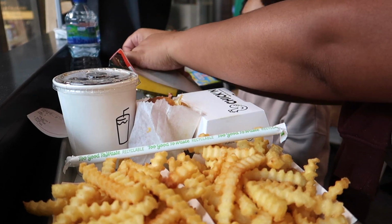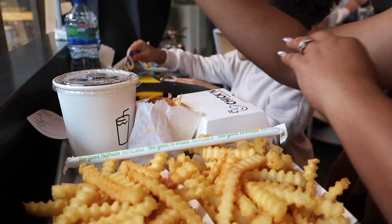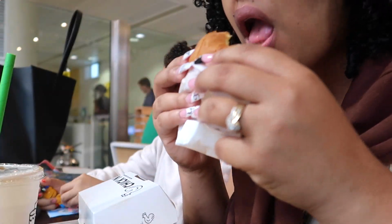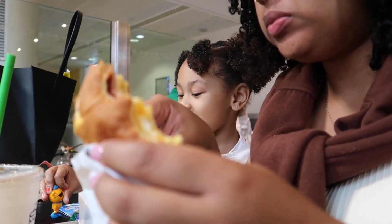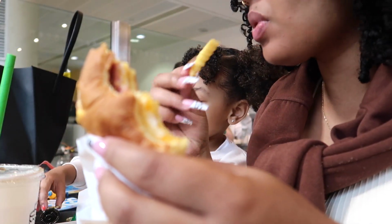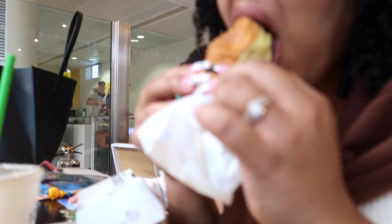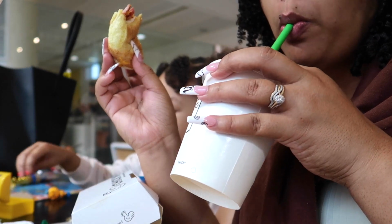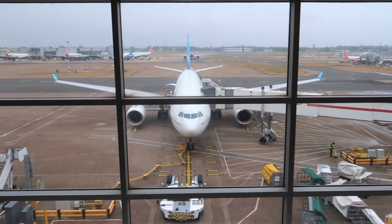Our wait was about a 2 hour wait. The whole check-in process took about, I would say, an hour in the queue and everything, and then we had a wait time of about 2 hours. So after we had food, we went and did some window shopping for a bit, and then just kind of sat and chilled. She did her magazine, I did some reels and TikToky bits, and then it was time to board the flight.